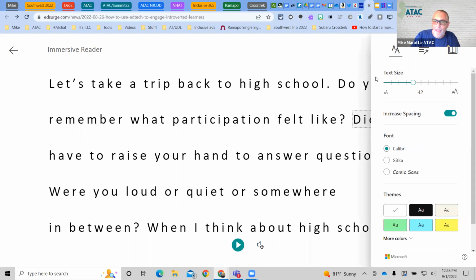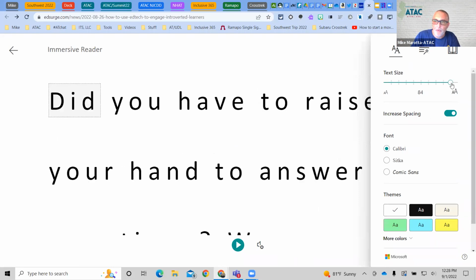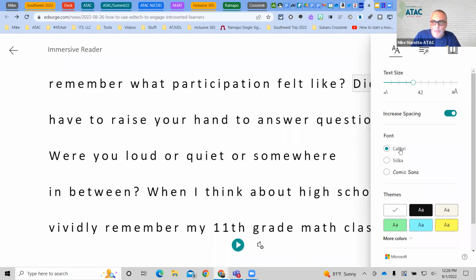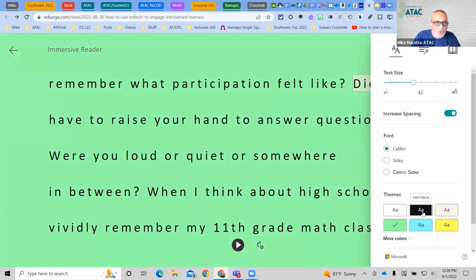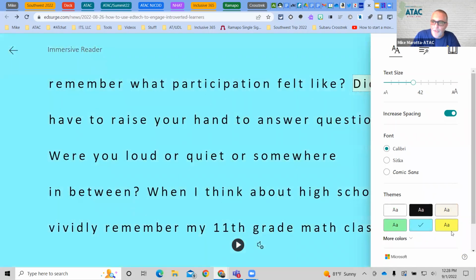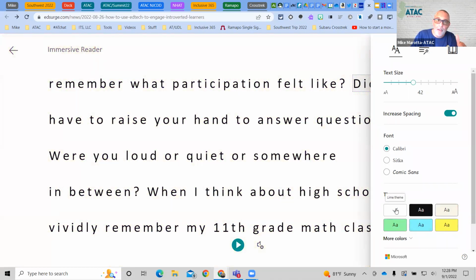You can have any of this adjustment. Here's size adjustments. I can change the spacing of text on the page to help somebody, give them more white space to allow them some support to focus on the text on the page. I can change the themes and change the colors. I mean, I'm just clicking buttons and just changing the colors now. That might work for someone and be better suited to their visual needs as they move through text.